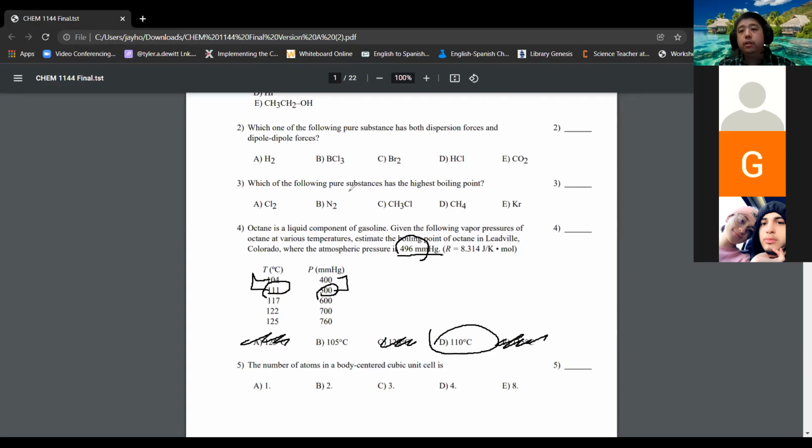Question number three, highest boiling point. If we look at all of our choices here, this is London dispersion forces, London dispersion, and London dispersion. This is the only one that has a polar molecule in there. So this is dipole-dipole. So this is the answer. Okay, anything else from 1 to 5? Okay.